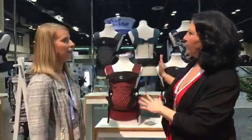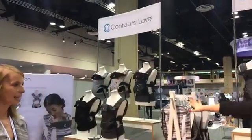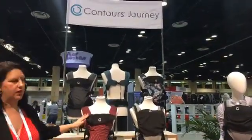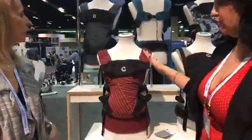So Contours has had this. The Journey was launched what? The Journey is launching now. It's launching now, but we've had the Love? Love, yeah. Okay, so we had the Love for a little bit. I remember when this was launched. Yes. And so now the Journey is coming out. And what are some of the newer features of the Journey? Come on over. Let's stand here in this beautiful light and get a tan. And tell us some of the new features of the Journey.